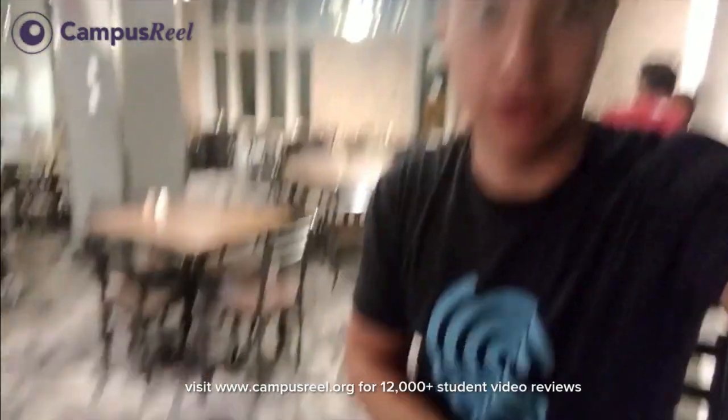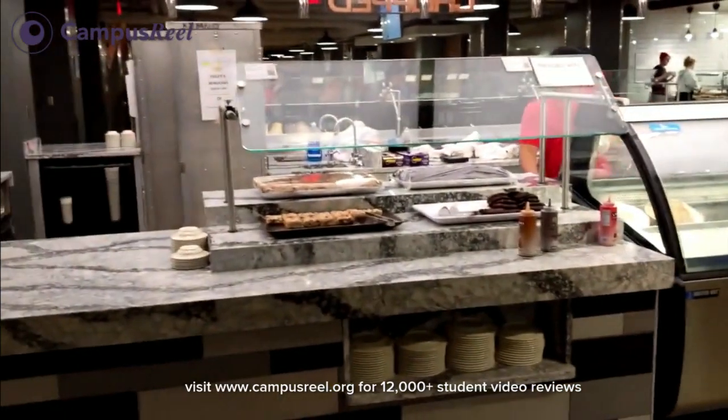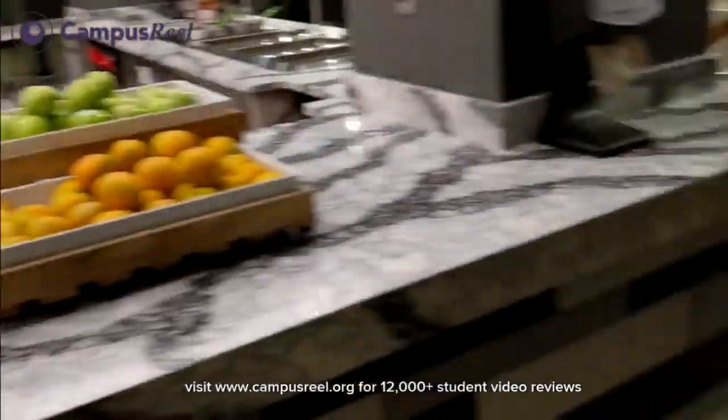This is Farley Windows. This is one of the food courts here at Iowa State. They have some pretty great stuff on the menu right now. So I will go show you around. So here is the dessert section. They have a whole bunch of stuff. Always have tons of cookies.